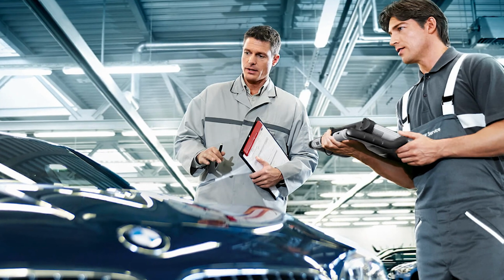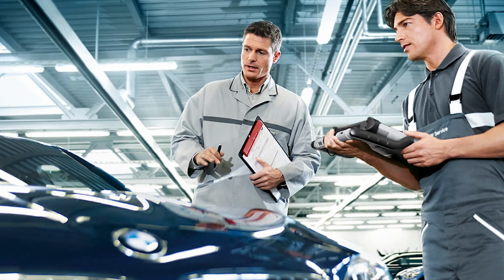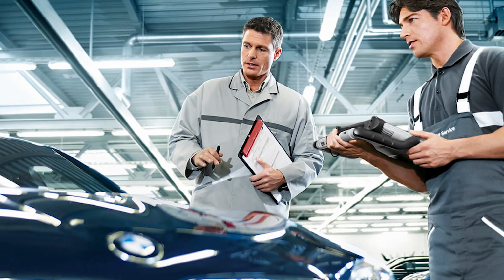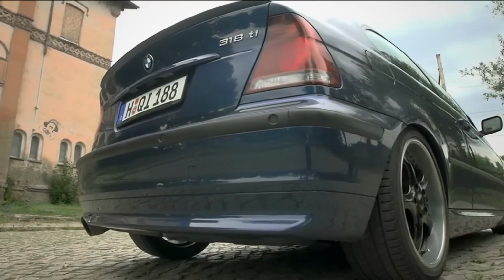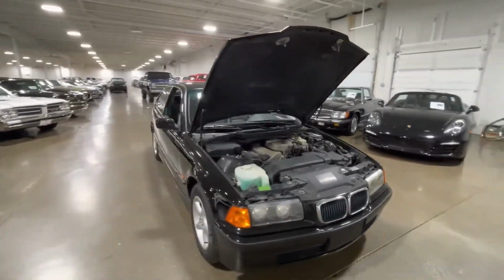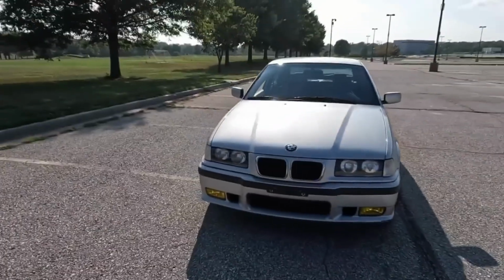The risks you need to know about. Car flipping isn't all profits and glory. There are real risks that can wipe out your gains if you're not careful. The biggest risk is buying the wrong car. Overpaying for a car that has hidden problems or isn't as desirable as you thought can turn a profitable flip into an expensive lesson. That's why research and inspection are so crucial.